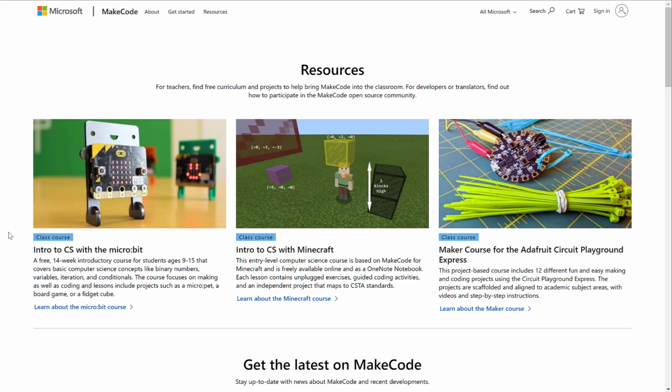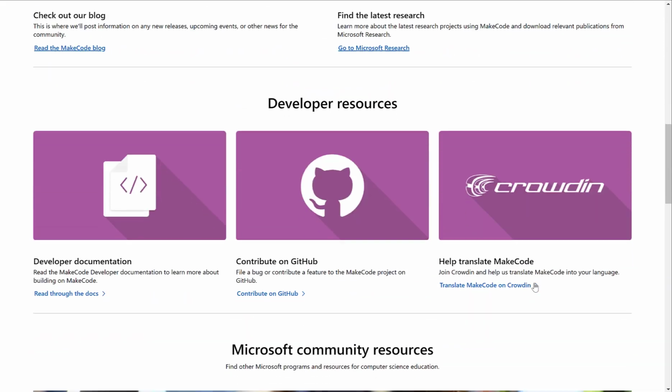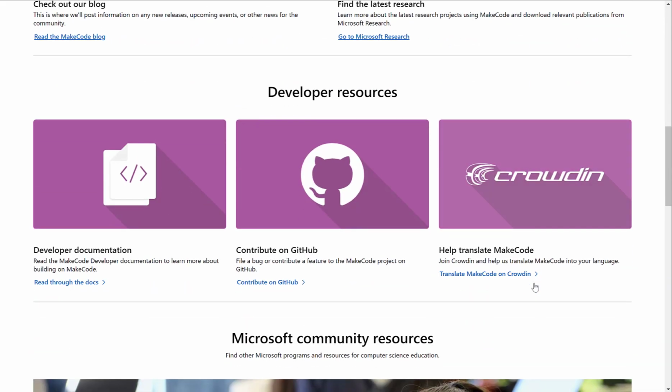MakeCode provides free curriculum, lessons, and tutorials for all code editors. Visit MakeCode.com and click on the Resources tab to see full-length curriculum such as this Intro to CS with Microbit, Intro to CS with Minecraft, or Maker course for the Adafruit Circuit Playground Express. There are also connections to developer resources such as developer documentation and GitHub. You also have the option to help translate MakeCode into your language. This will help other speakers of your language learn how to code through MakeCode.